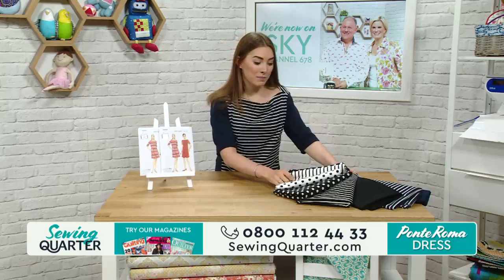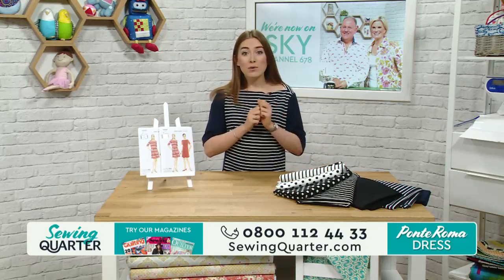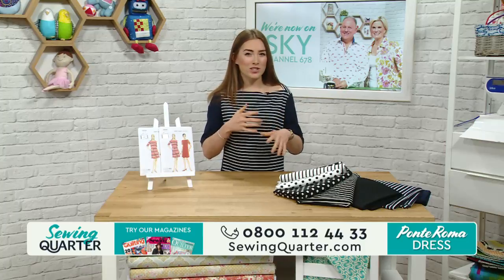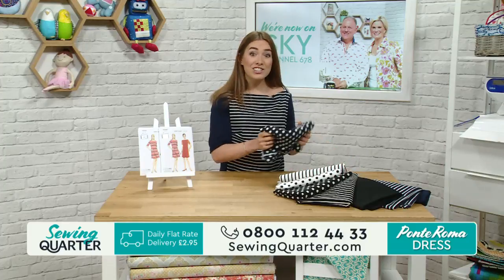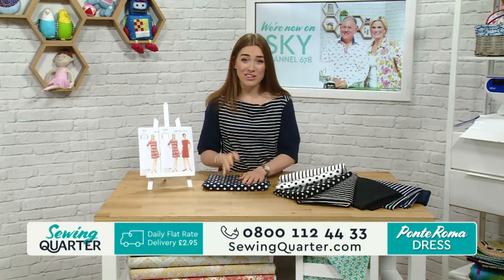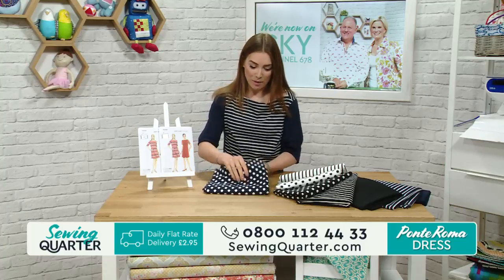Now, I mentioned this Ponte Roma fabric. The lovely thing about this is it's a double knit jersey, so it's got some give to it. It's got a little bit of stretch, so it's nice and forgiving. It covers the lumps and bumps and curves really beautifully, and it doesn't crease, which I love. So you can shove it in your bag, take it on the go with you, take it on holiday, and it's not going to end up all screwed up.